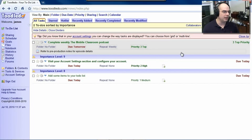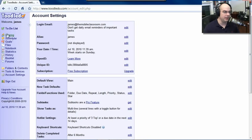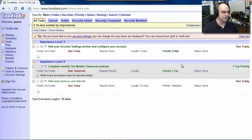And you can also assign other capabilities to this. Maybe I would like to add other functionality within here. What if I would like to put in here what context this is, perhaps the length, how long does this take? What is the current status of this? And let's save our changes there. And now let's go back to our to-do list and see what that looks like.